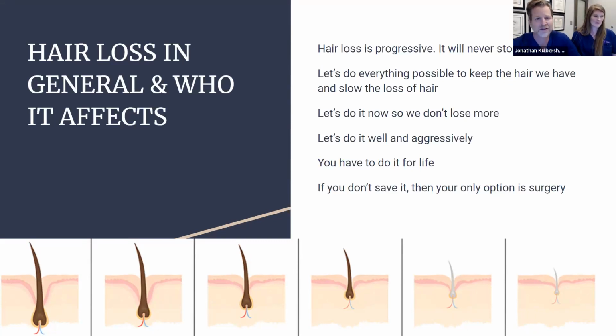How fast or how slow you lose it is variable from patient to patient. But the key thing is, if you know you're going to progressively lose it, let's do everything we can to keep the hair we have and slow the loss.